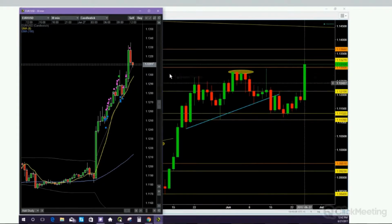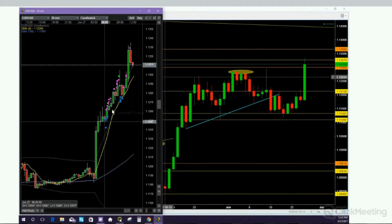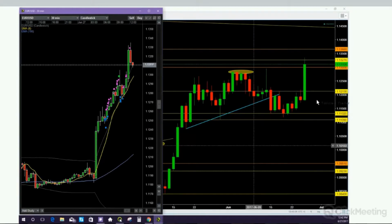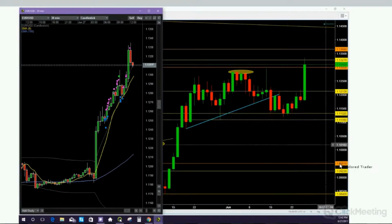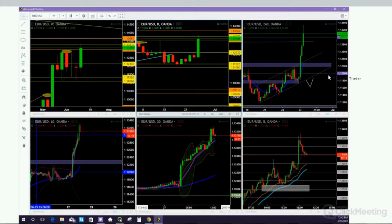Here's the daily chart to the right, 30-minute chart to the left. You can see that I didn't catch anything overnight. My day trading room opens up at 6 a.m., and I just hopped on board for that easy long Euro trade, breaking out of a weekly high from this 50% mark, and also of course breaking out of that low range.